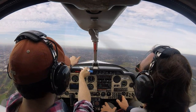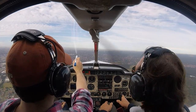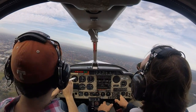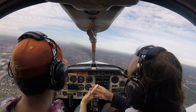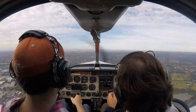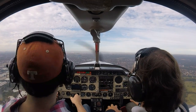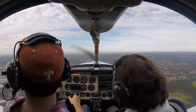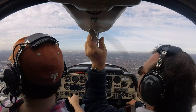Tower, Lima's November is holding point Alpha 8, ready for departure. Lima's November, Bankstown Centre, tower, runway right, clear for takeoff. Clear for takeoff, Lima's November. Taking over. Brakes we've got, undergo to 6, mixture rich, fuel's on, pump's on, pressure is good, contents are good, lights are out, you are secure, hatch is secure.